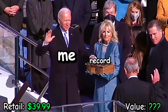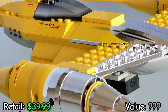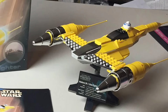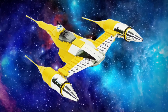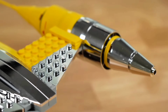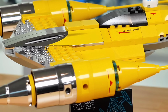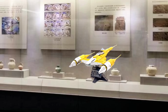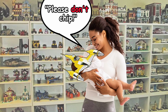Number 34, UCS Naboo Starfighter. I'm gonna go on the record and say that the Naboo Starfighter is the most overhyped UCS set. Yes, the shiny chrome parts in this set are on a whole other universe of amazingness. But with the chrome pieces also comes the hideous chipping. No! So if you want to keep the Naboo Starfighter in mint condition, you'll have to give it the same care as a newborn baby.